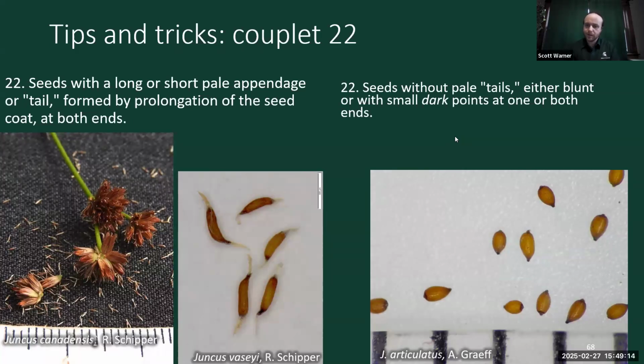So when I was first learning to key out plants, I found it very intimidating when there was any sort of dissection involved, like any sort of structure that was hidden in any way. So I found this a bit baffling at first, but it's actually very easy. All you have to do is get the seeds out. And the nice thing is that for most rushes, ripe capsules, ripe fruits are available throughout much of the growing season. So usually, anytime you need to determine this couplet, the material is available.